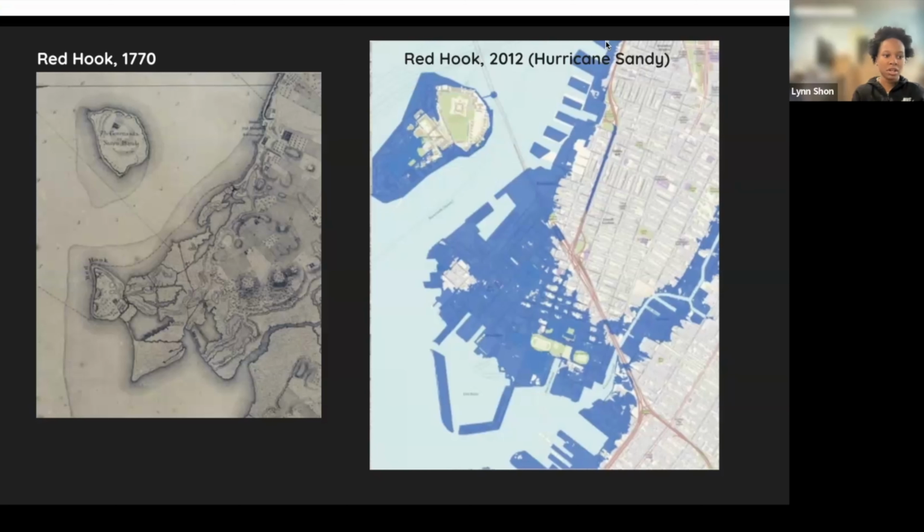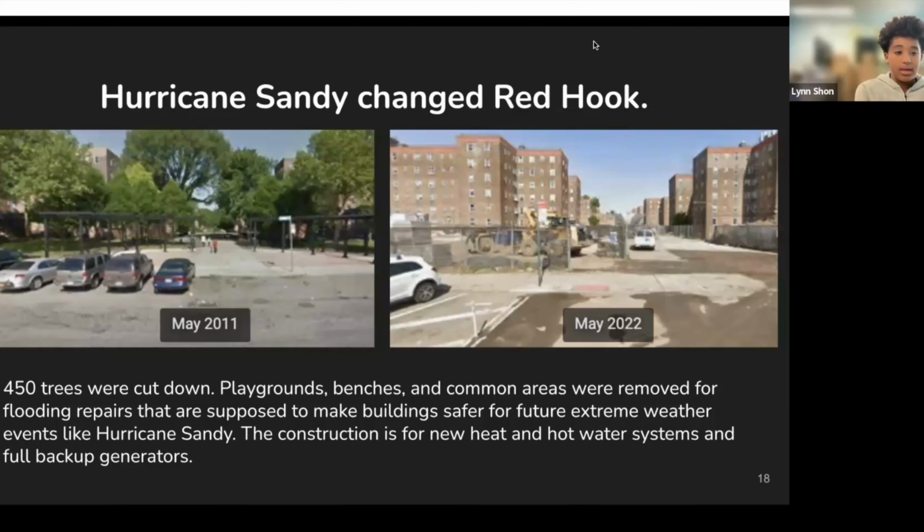Much of this land was once a salt marsh that was supposed to be flooded with seawater. You build a neighborhood on top of it, then of course we are at risk of flooding. All right, now you would think that Hurricane Sandy would lead us to plant more trees in Red Hook, but this is not what happened.